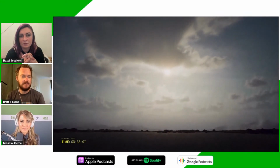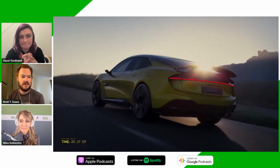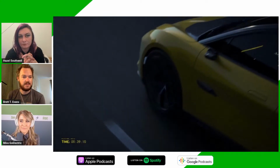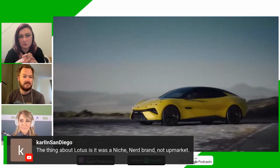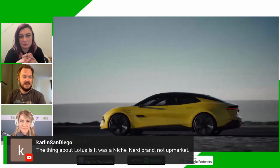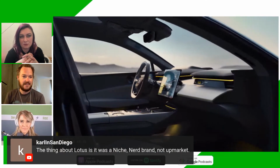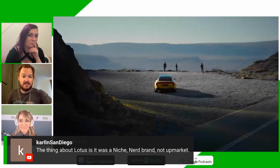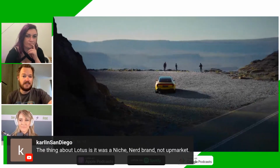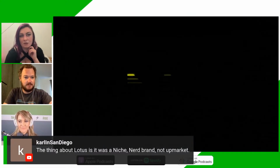I don't think that it needs to be fast in a straight line. If it's anything like the Eletre, which it sounds like it might be, it's not going to be particularly dynamic. The handling isn't going to be anything like it is in the Emira, which is a lightweight gas engine sports car. So I think it looks great though. I think the styling looks much better here than it does on the Eletre, a little bit lower and a little bit sleeker. So there's some good news.